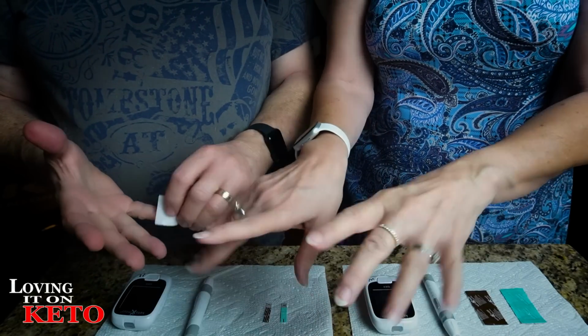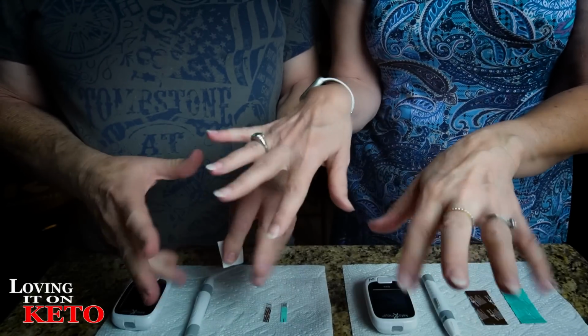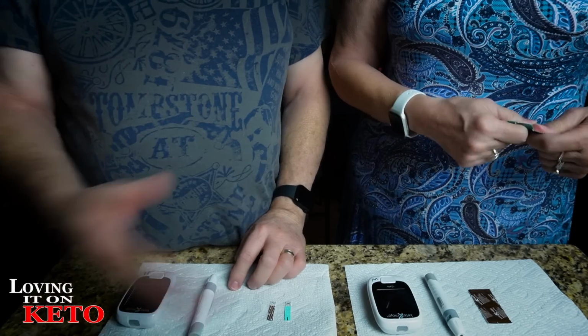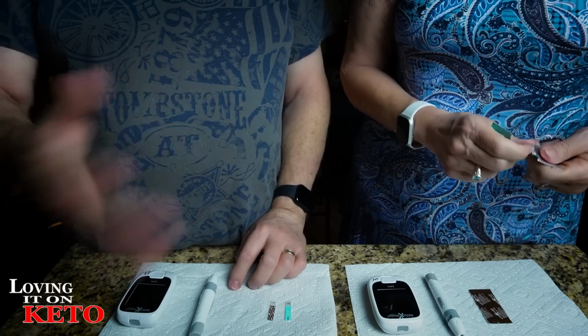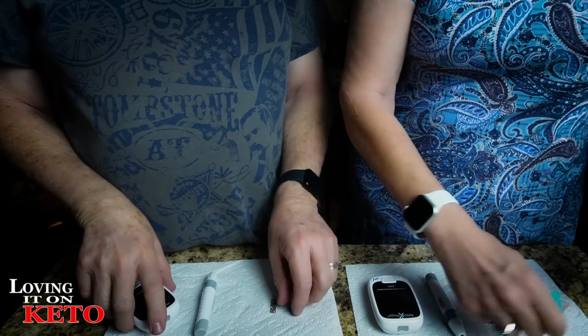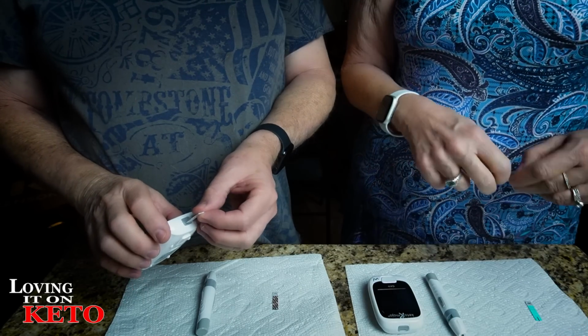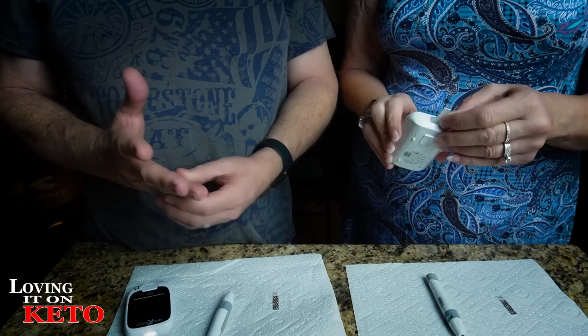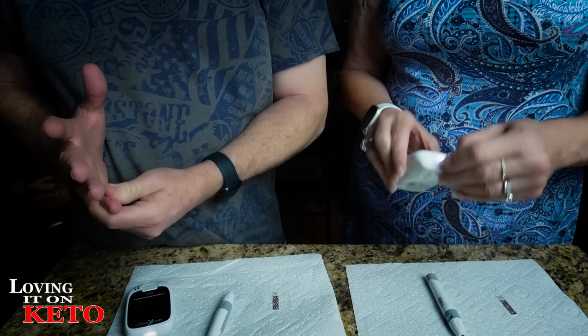You guys, it's finger pricking time. Yes, indeed it is. Just woke up a little bit ago, so I may have a dawn effect on my glucose, but we shall see. To see if it helps a little bit by staying up for an hour before we did this.